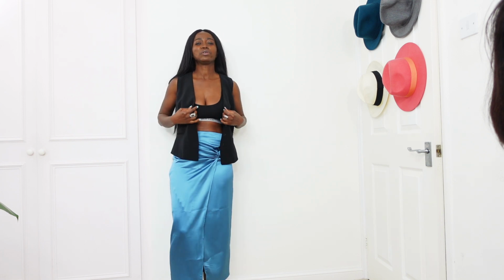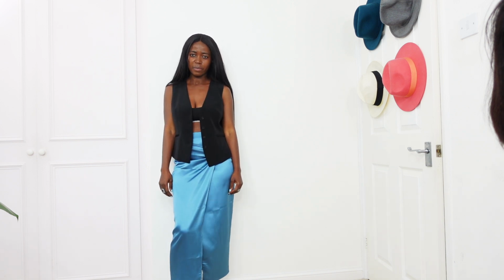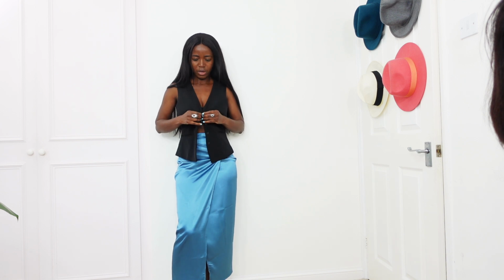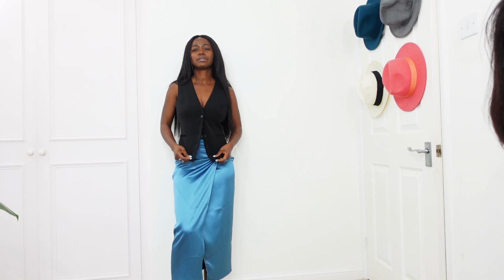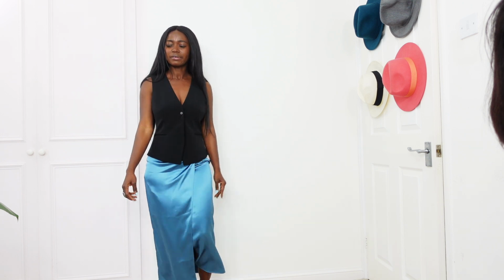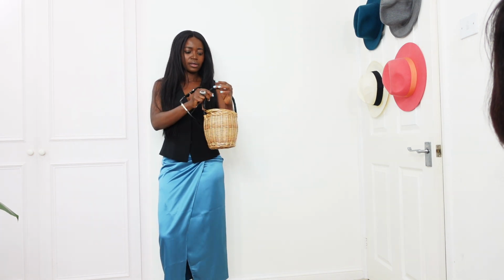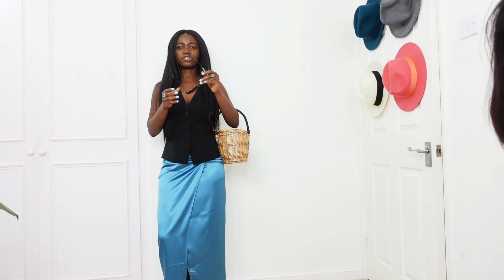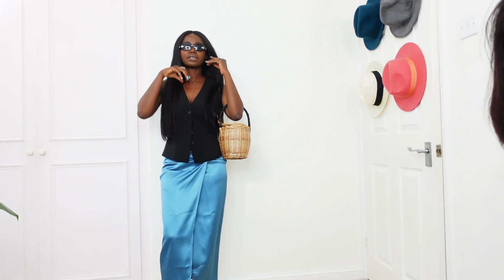And I decided to make it very casual by wearing this waistcoat from H&M. So if I just do this, I'm giving it the summer look. And I've got a basket here, and sunshade. So tell me, who's your mama? It's me.